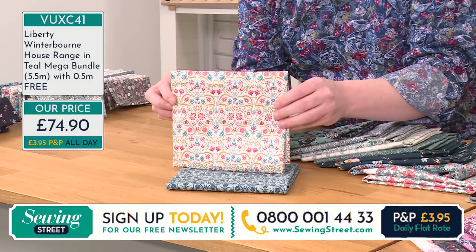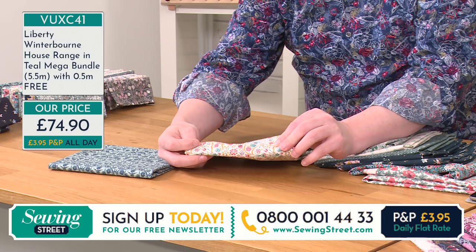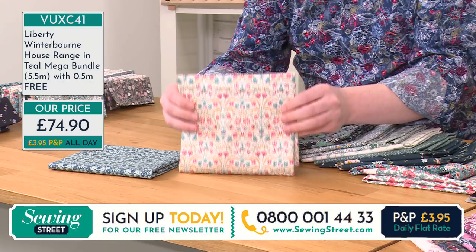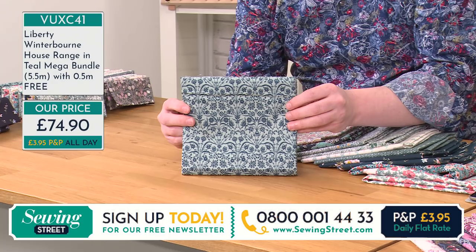And what's so lovely with this, and forgive me while I fold this a little bit, if you do that, look at that as a binding. You can just see that as a nice little pop of binding. It's just so lovely. Not that I wanted to just use it for binding, but you can tell the detailing on this fabric is so special. You can use them how you like.